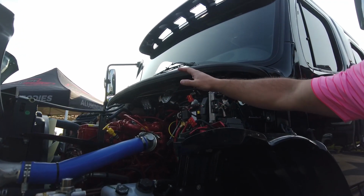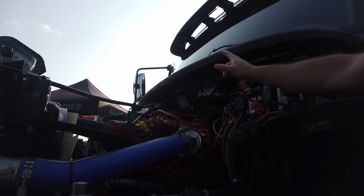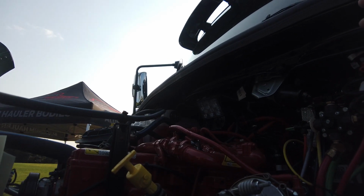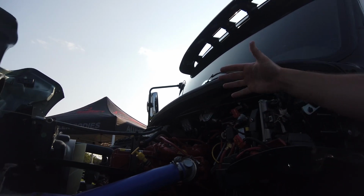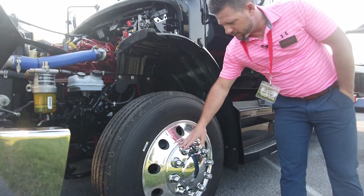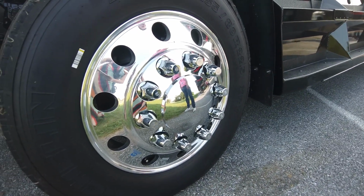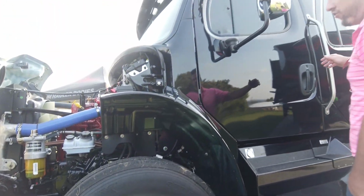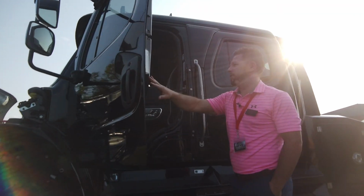We're going to be releasing a nighttime video showing off all the lights and everything, but I thought it was a really awesome feature here under the hood, a spotlight up on the firewall that shows you, at night, so you can see into the engine compartment. We've also added center caps, lug nut covers to dress up the wheels to finish it off. They don't come from the factory that way. That's an option that we added. And then we'll jump inside here and check out the interior the way that we've completed it.